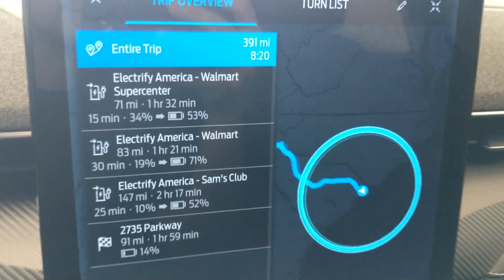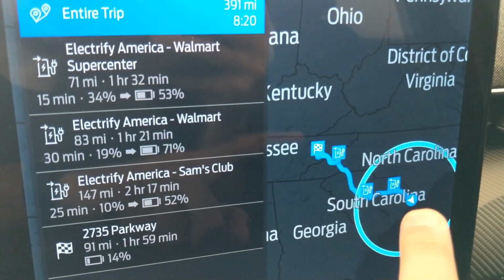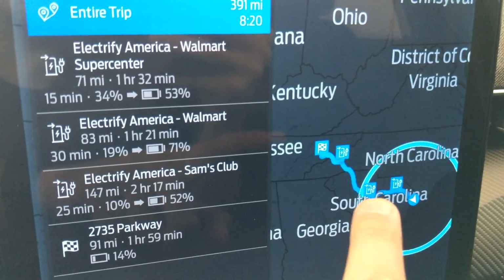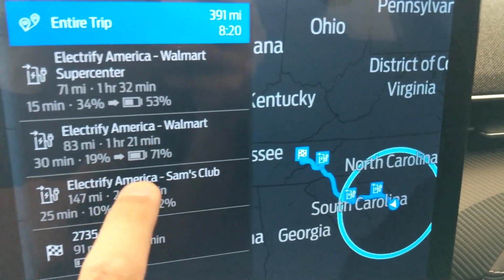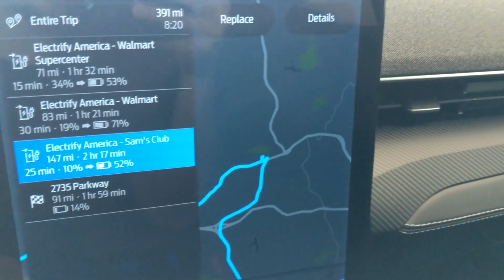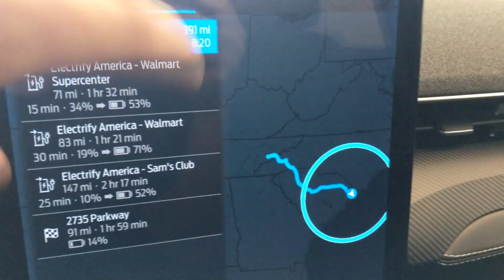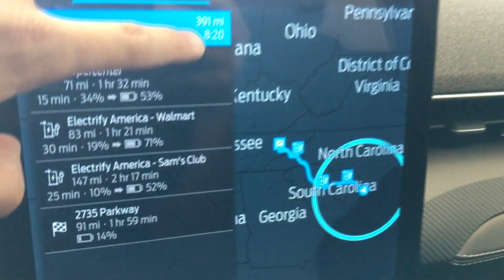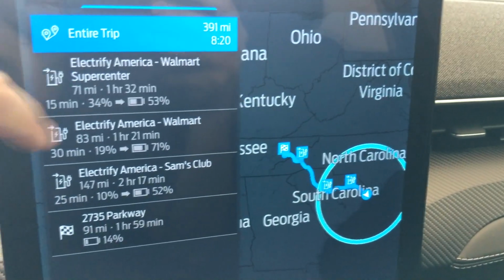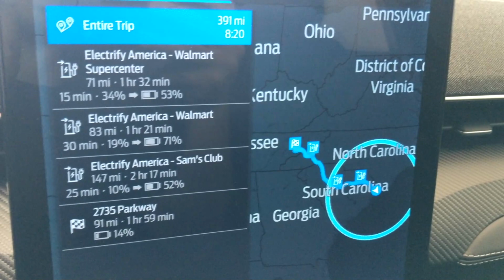And then this would be our southern route option, which would be going straight across right here, stopping in Florence again, but going westbound, hitting Columbia, and then going up here, what is this? Oh, it's Asheville. So it's Asheville, North Carolina is where that charger is located. So that would be a slightly shorter route, 391 miles, 8 hours and 20 minutes. So it is assuming that is the shorter of the two, which I think we're going to do, but we'll have to see how it looks tomorrow morning.